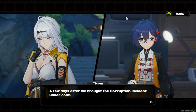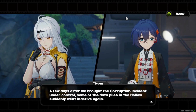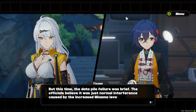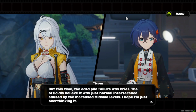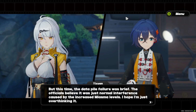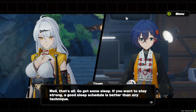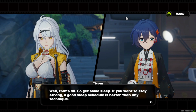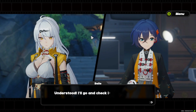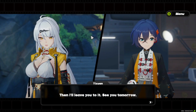A few days after we brought the corruption incident under control, some of the data piles in the Hollow suddenly went inactive again. But this time, the data pile failure was brief. The officials believe it was just normal interference caused by the increased miasma levels. I hope I'm just overthinking it. Well, that's all. Go get some sleep. If you want to stay strong, a good sleep schedule is better than any technique. Understood. I'll go and check if everyone's done tidying up. Then I'll leave you to it. See you tomorrow.